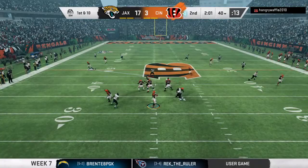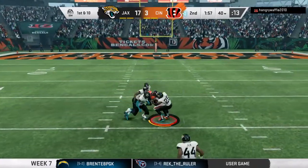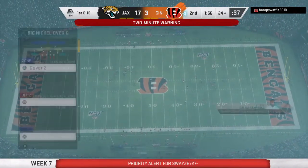On 1st and 10, here's Andy Dalton. And the catch made, it's Tyler Boyd. And he goes down, but not before getting this inside the 25.